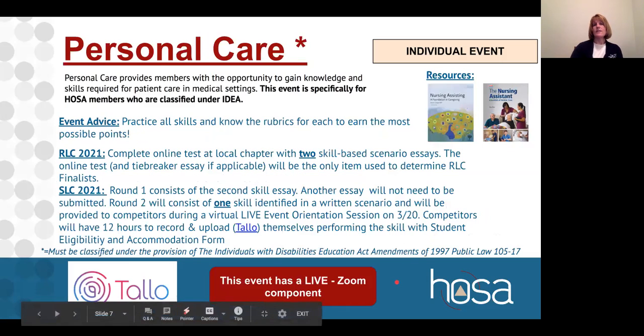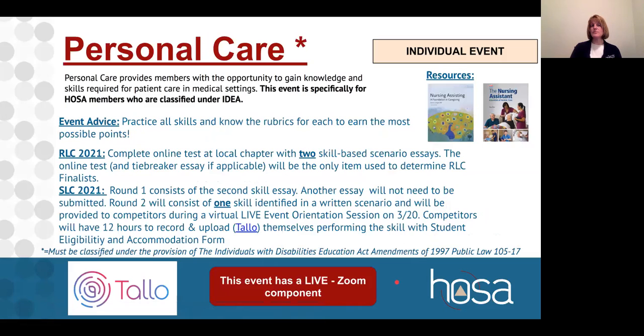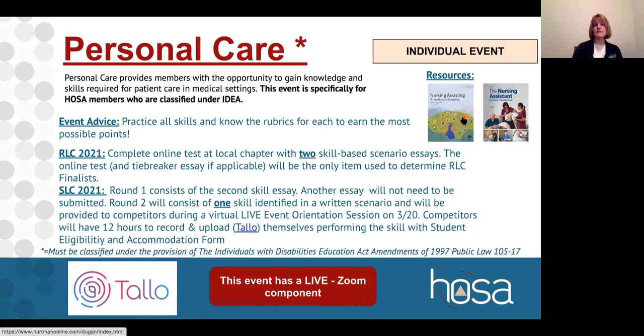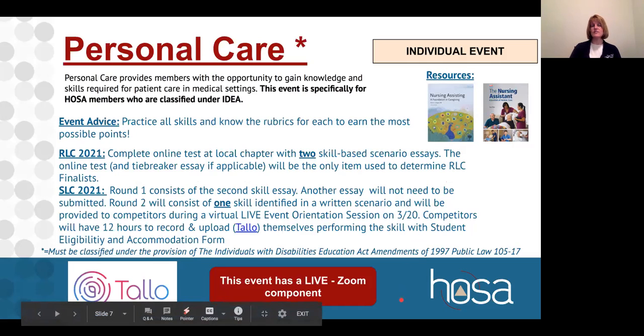Personal care. This is an individual event which provides members with the opportunity to gain knowledge and skills required for patient care and medical settings. This event is specifically for HOSA members who are classified under IDEA. Again, you have the same resources as they have in nursing assisting. For this particular event, again, make sure you're practicing your skills and knowing your rubrics to earn the most possible points.